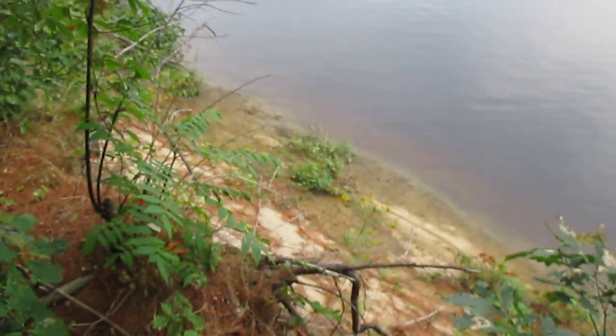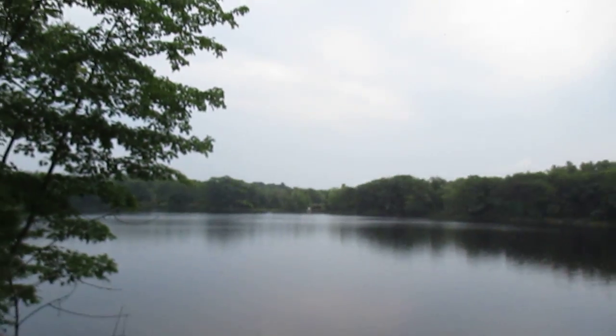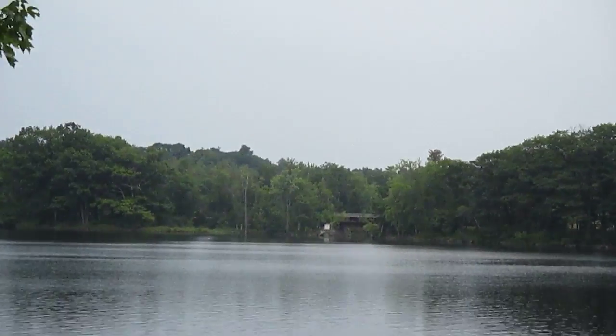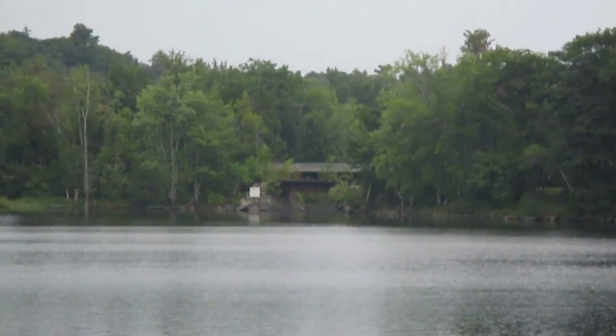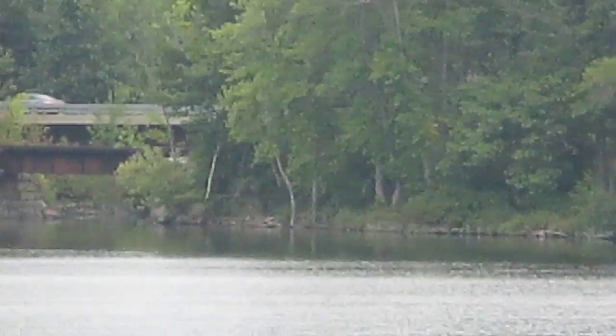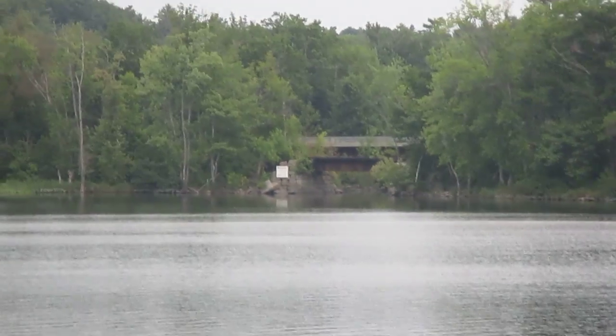How far down that is. That right there is about the only place where you can see this island from. That's also the place where most people launch their boats from, and sorry about the shaky camera. I just had to kill a mosquito.